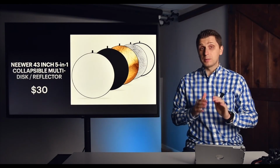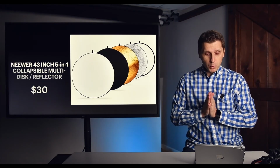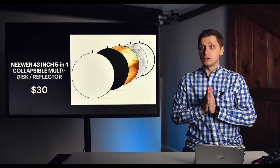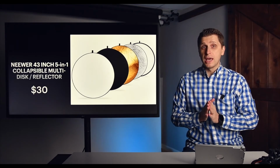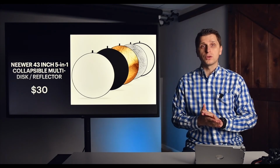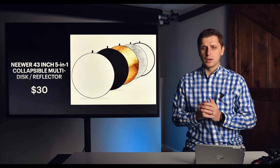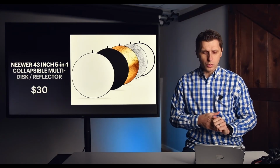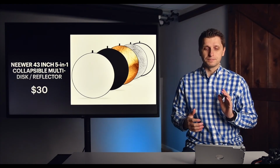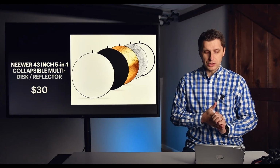Next one up, and probably the last one, is this Neewer 43-inch 5-in-1 collapsible multi-disc reflector. Now, this one is awesome because you can use it in so many different ways. It has 5 different colors: a white one, black one, silver, gold, and a translucent white. Great to give a little bit of shade from the sun outdoors. Great for reflections, especially this gold one, because it gives you this nice golden hour feel for your pictures. Highly recommend it.